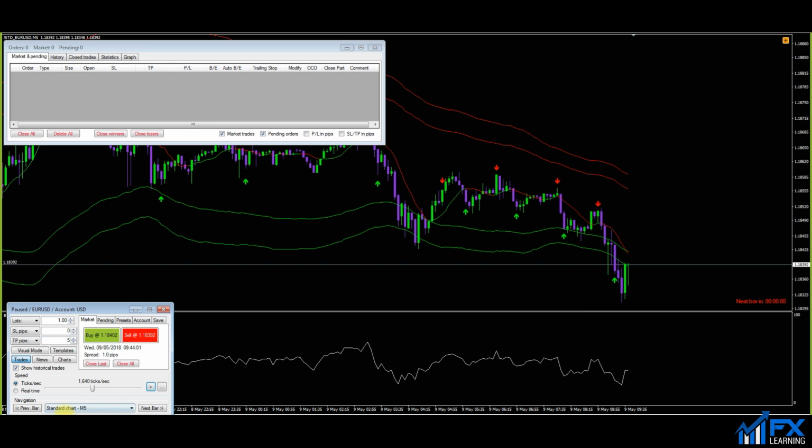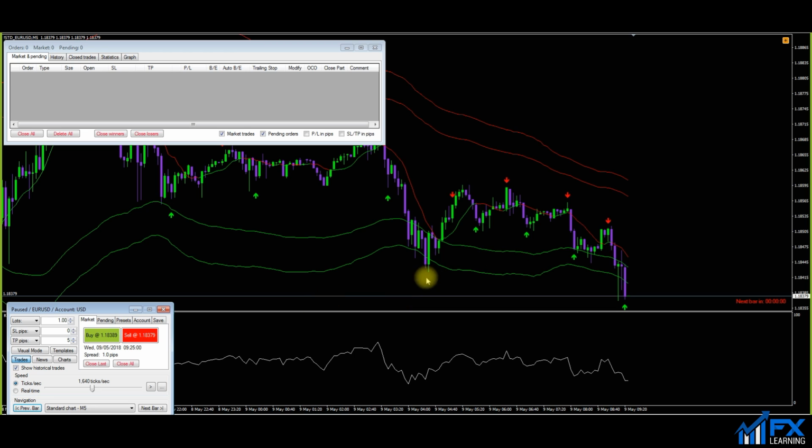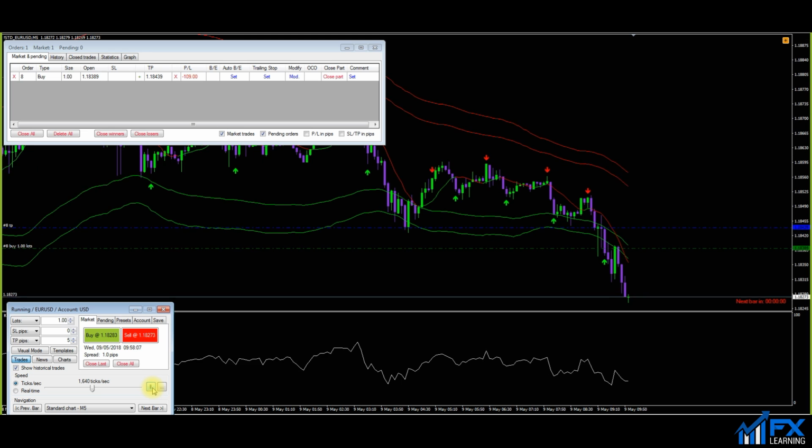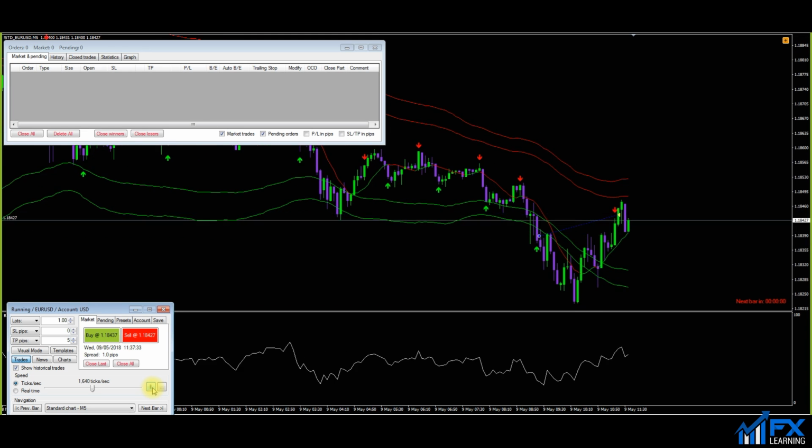Okay, we've got a signal here. Now again, this isn't against the trend. It is still slightly, the bands are facing down, but it's not as bad as before. So I'm going to go for a 5 pip take profit. Again, we're just going to buy the market here. Hopefully my trade gets filled. Okay, yep, trade got filled.